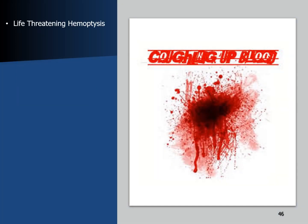Life-threatening hemoptysis. This person is coughing up buckets of blood, so much so it is causing airway obstruction, asphyxiation, and hemodynamic instability. This is not only a scary situation, it looks scary as there is lots of blood. Gowns, gloves, face shield, or other eye protection is a must.